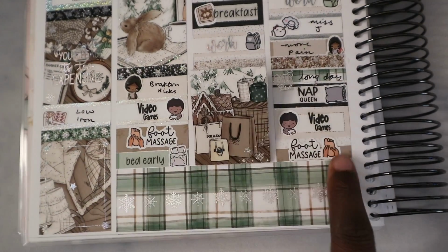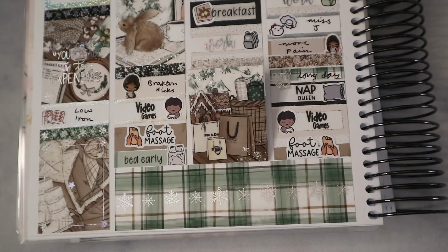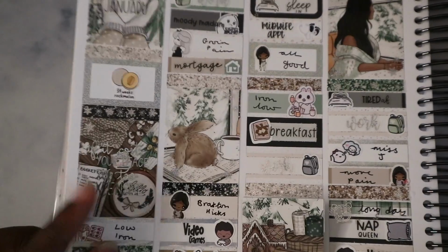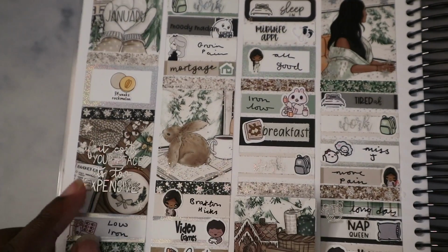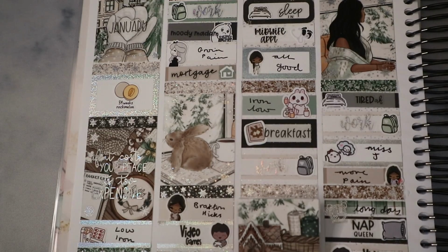They looked like that, so I just cut the feet and turned it to that side so that I could alternate the stickers. So that's the first half of the week. This quote box over here is from Tilly Journals, and then this January script is from Planner Hannah. I forgot to mention that. Let's move on.